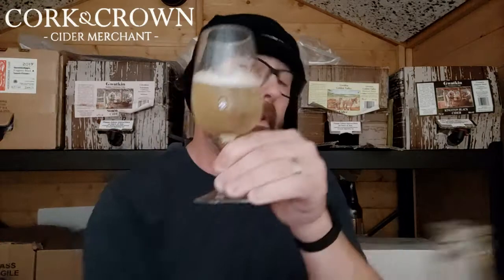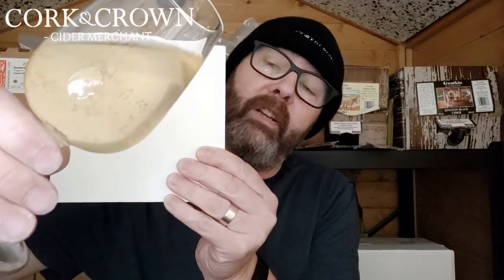So unfiltered, bottle conditioned, wild yeast, etc., because it's Ross-on-Wye. Pour it out. There you go. So, yep, very typical perry colour, quite pale. Yep, hazy, slightly persistent mousse, nice fine bubbles in there, looks pretty good.